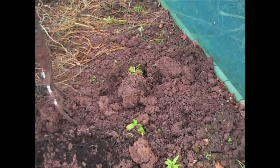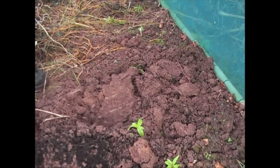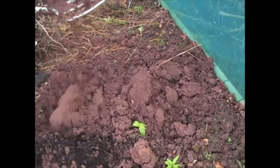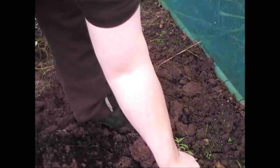Okay, so we got two out of that one. Not looking very good so far. This is the first time I've grown these, so I wasn't quite sure what to expect. I think there's possibly one here as well, just off the camera. I'm just going to quickly have a look, see if there's anything in there.